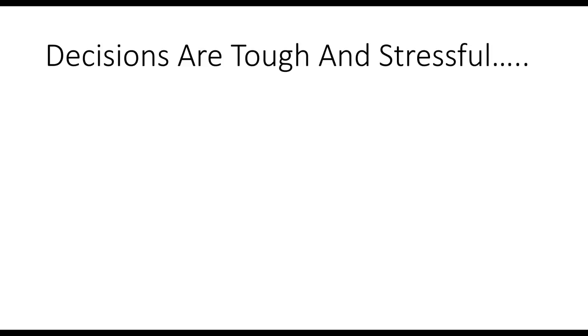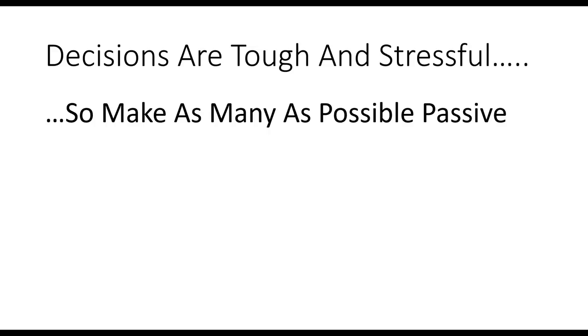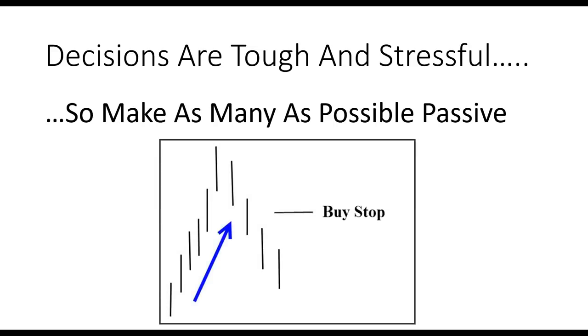So we must reduce the amount of decisions that we make. And the easiest way to do that is to make as many trading decisions as possible passive decisions. Let the market take you out. Let the market make a decision for you. That way, you didn't actually make that decision. Yes, you made a decision to make it a passive one, but you don't have to constantly berate yourself on that decision. You let the market be the final arbiter and make that decision for you.